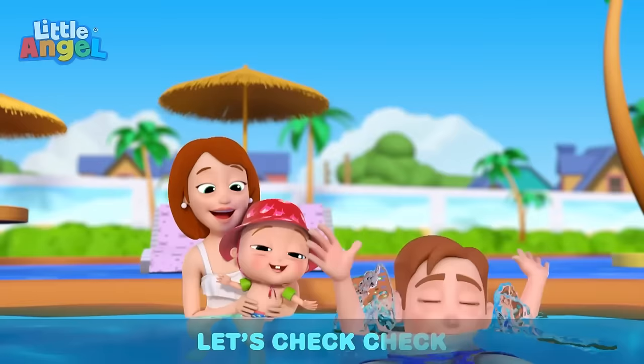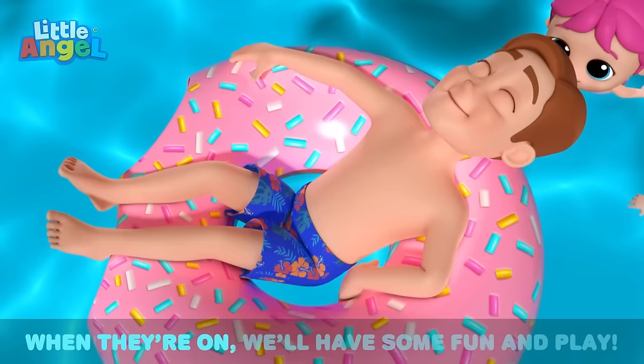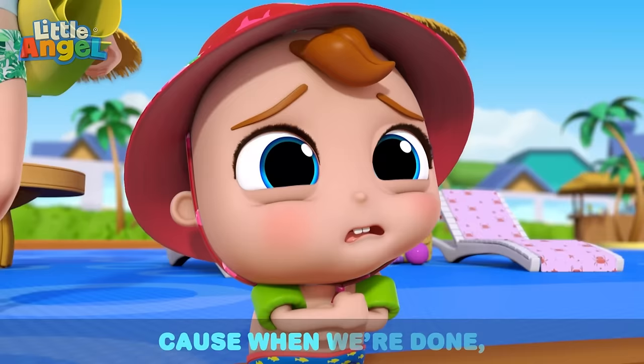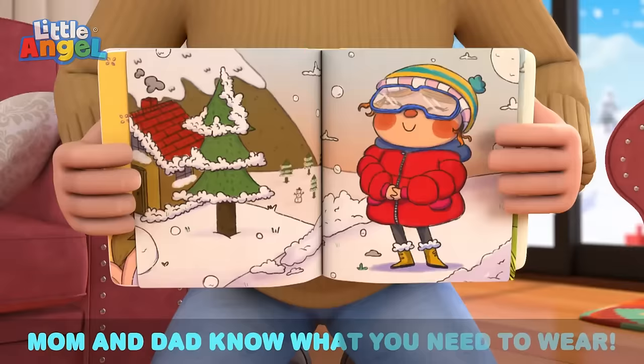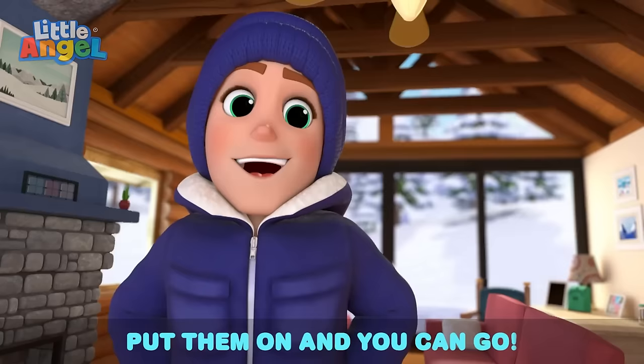Let's check, check, and let's get dressed for the weather. Are you ready? 'Cause when we're done, we'll have some fun today. Snow, snow, fun to throw. Let's have fun out there. Wait, wait, Mom and Dad know what you need to wear. Gloves are warm, snow is cold. Put them on and you can go. We're ready. Let's play.